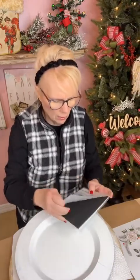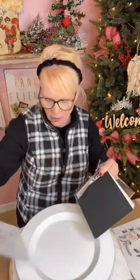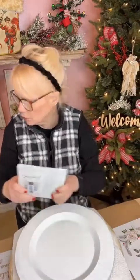All right, so we're going to be using that one. And then we're going to be using Essential Stencil, one of their transfers.